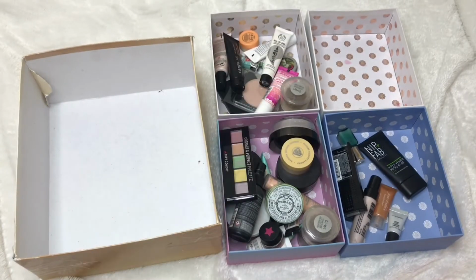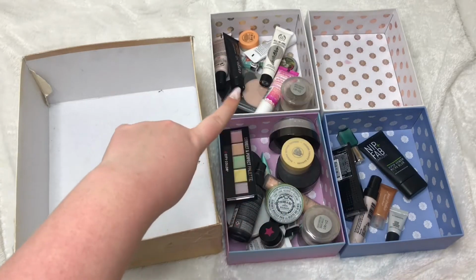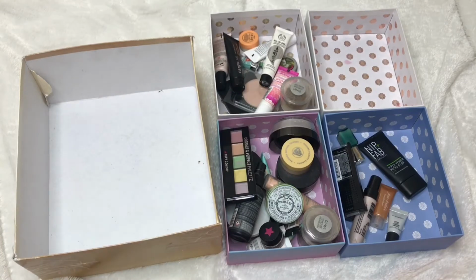That is the first straw done. So as you can see, I am keeping these products here, testing out these ones here, and then giving these ones away. So that is the first section of my face straws done. So moving on to the second section.